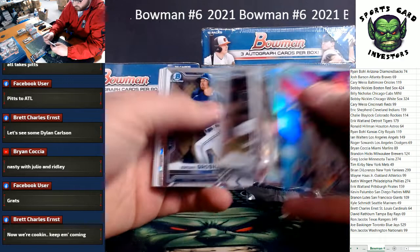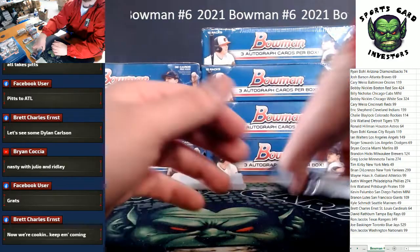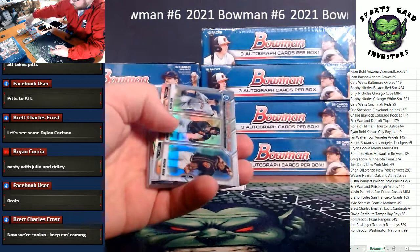Atomic here. Junior Severino for the Twins. Atomics are not numbered. There was an Acosta paper in there for the Rangers. And last pack, box one. Pipeline for the Giants. Sky blue paper rookie, very nice, for the Marlins.